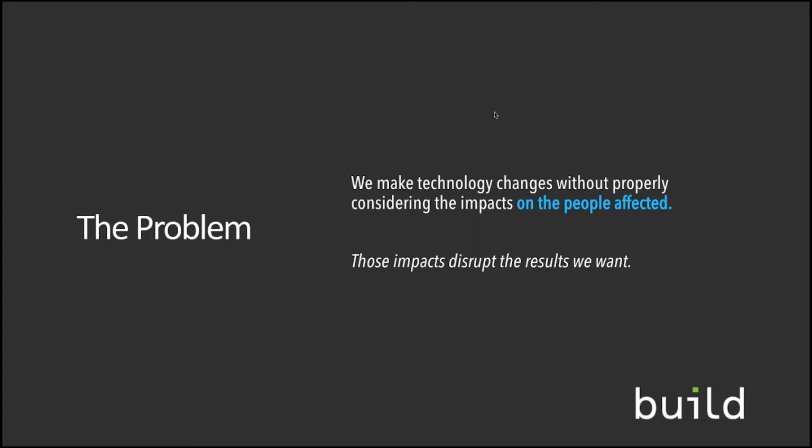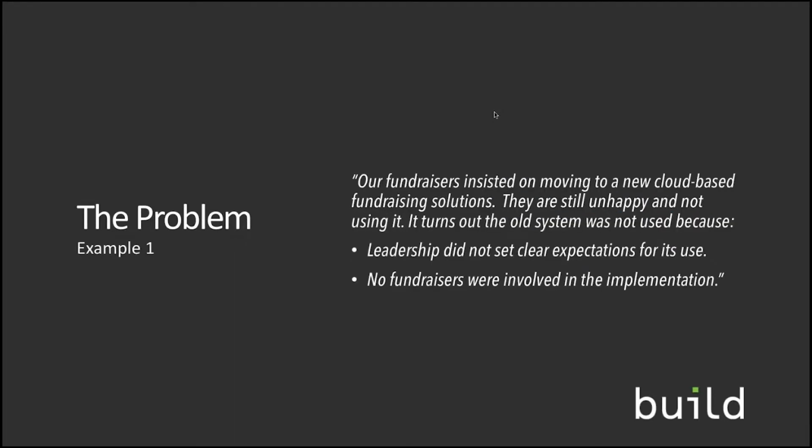When these impacts then hit them, we lose their hearts, we lose their minds, we lose their eyeballs. It disrupts our results. We don't get the return on investment that we're hoping for. So just to give you a couple of examples of what we've heard over the years of manifestations of this problem. Frequently in fundraising, we hear stories of folks that moved into a cloud-based solution for something like fundraising, could be other ones as well, and the folks that are using it are still unhappy.